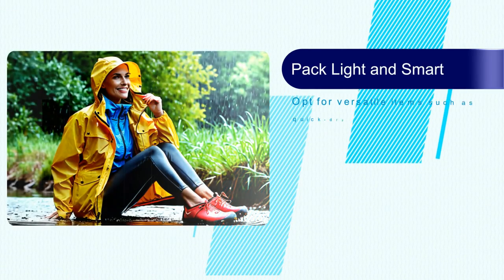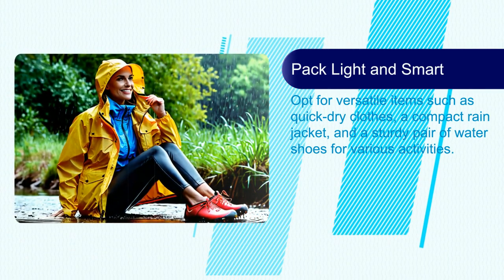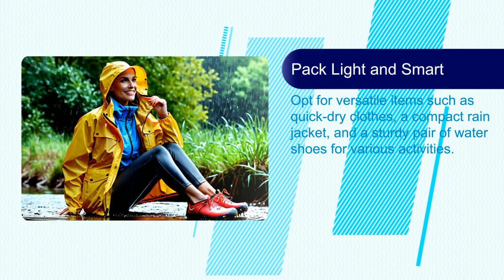Pack light and smart. Opt for versatile items such as quick-dry clothes, a compact rain jacket, and a sturdy pair of water shoes for various activities.